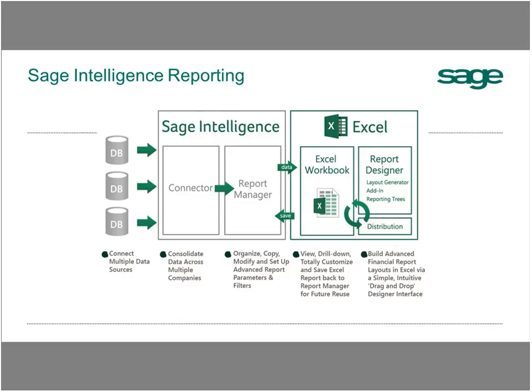Now, we also offer a report viewer license for individuals that are inside of Sage 100 and need to have the freedom to run reports on their own at their leisure. So this is very common for executive leadership or salespeople or things like that, where they need to be able to have access to data, but they won't be actually creating or designing new reports. When a report manager or report viewer runs a report, the output is placed into a new Microsoft Excel workbook. From there, a lot of the design and customization is all done using native Excel skills.